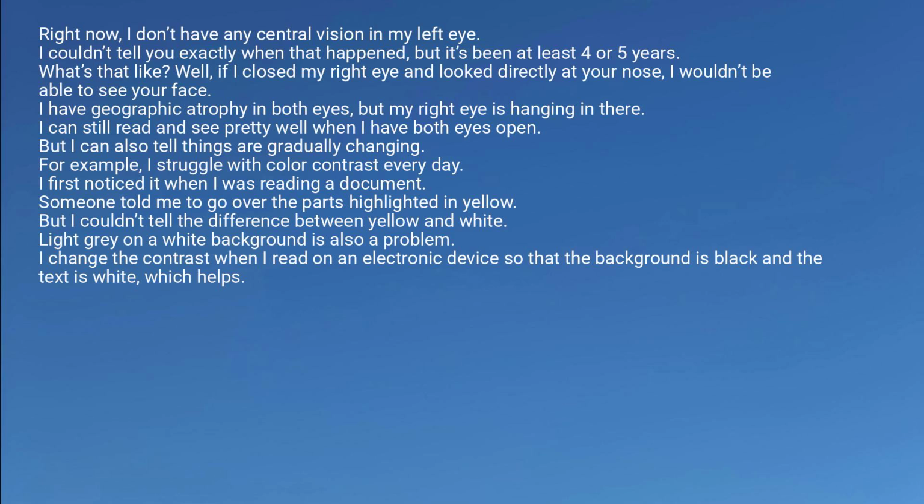Right now, I don't have any central vision in my left eye. I couldn't tell you exactly when that happened, but it's been at least 4 or 5 years. What's that like? Well, if I closed my right eye and looked directly at your nose, I wouldn't be able to see your face. I have geographic atrophy in both eyes, but my right eye is hanging in there. I can still read and see pretty well when I have both eyes open. But I can also tell things are gradually changing.